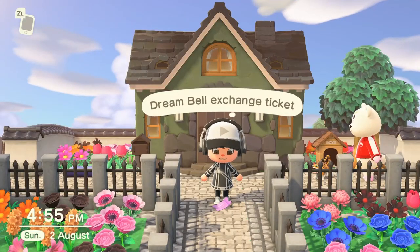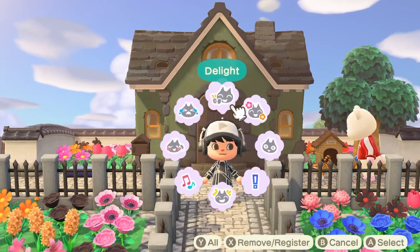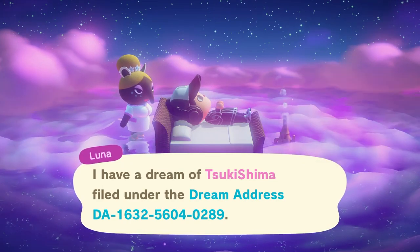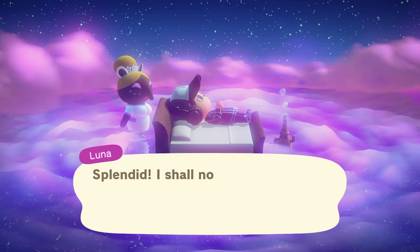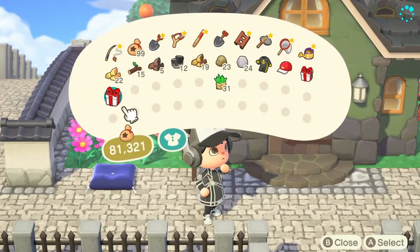Here's what to do with your Dreambells exchange ticket. Now, this is a ticket that you get for uploading or updating your Dream Island through Luna in the Dream World. So every time you update your island, which you can do once per day, by the way, the following day after updating your island, you will get a ticket in the mail, a Dreambells exchange ticket.